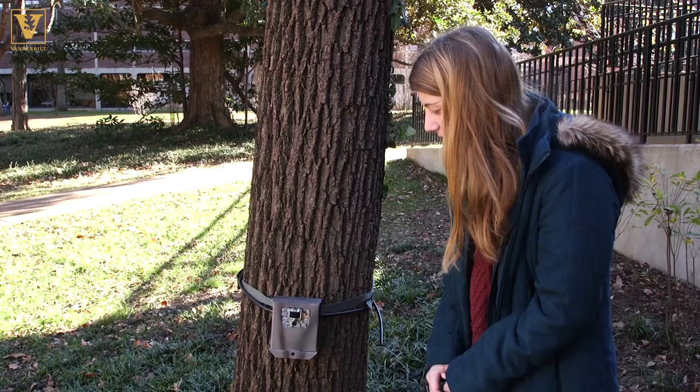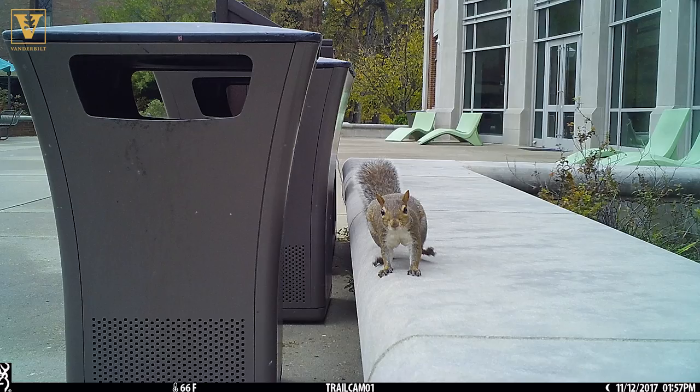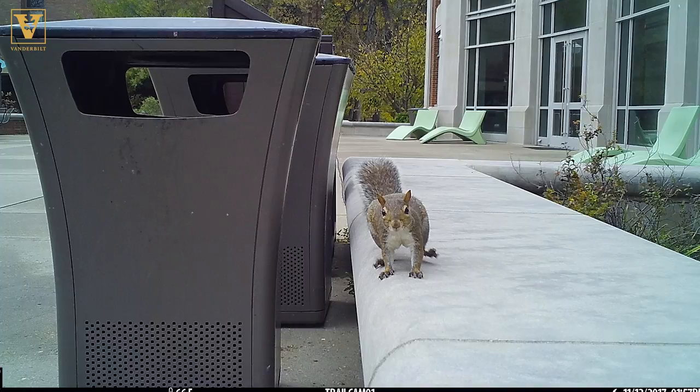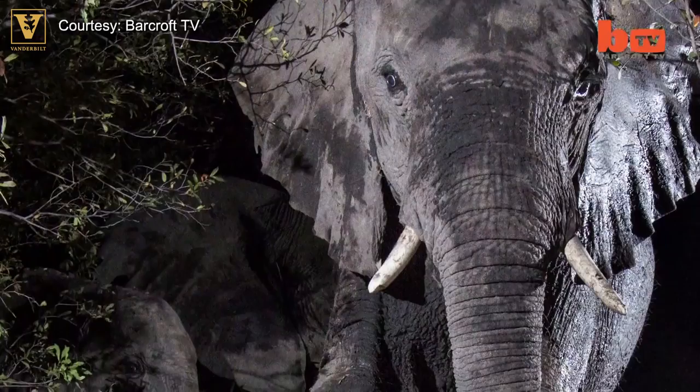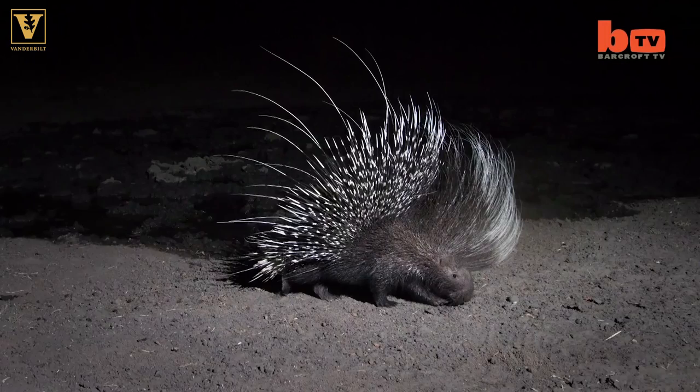The camera actually has this invisible infrared line. Anytime something breaks that line, it'll trigger the camera to take a picture. Camera traps are used by researchers in conservation efforts around the world. They have a lot of use in monitoring if you're concerned that a species is nearing endangerment.